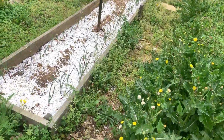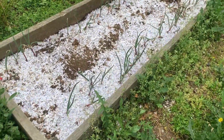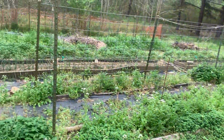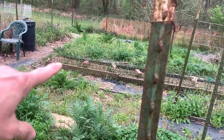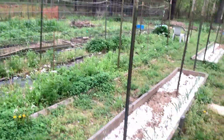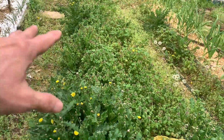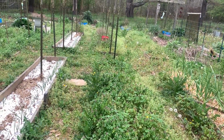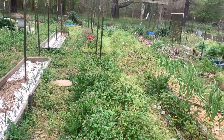So I'm gonna try to clear this out. There was our onions down through there. They're doing good. Of course, y'all seen the last video, we got a row of onions over there. They're doing good. So I'm just gonna walk through here and take out all this weeds and stuff, try to knock it out. Let's see if we can get it cleared down some.